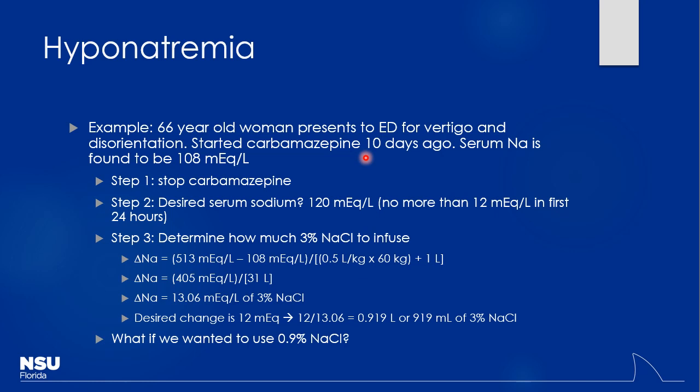And so we go ahead and check a BMP. Maybe we do an ABG, something like that. We get her serum sodium back, and it's 108 milliequivalents per liter. Is that low? That sounds pretty low to me, right? 135 to 145 is considered normal. So first thing, what are you going to do for that patient? Probably not going to give her any more carbamazepine, right? So again, you discontinue the drug right there because she has severe hyponatremia.